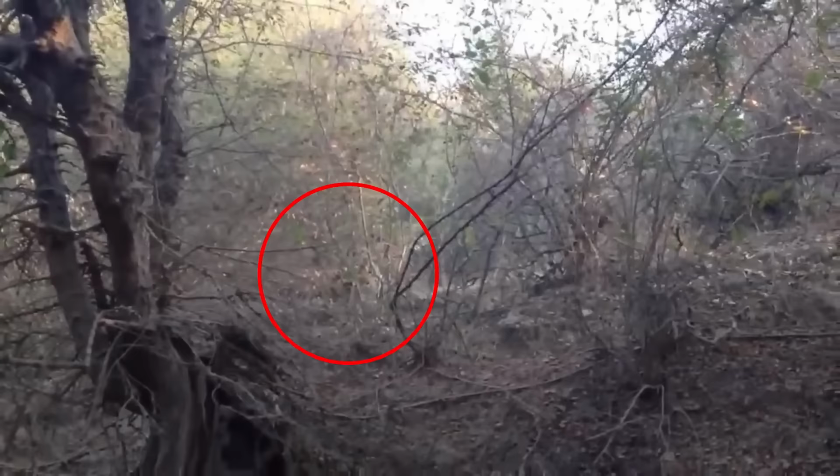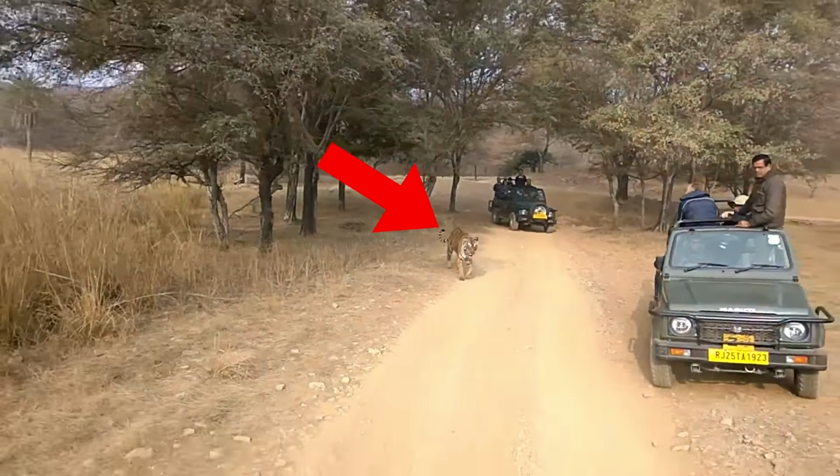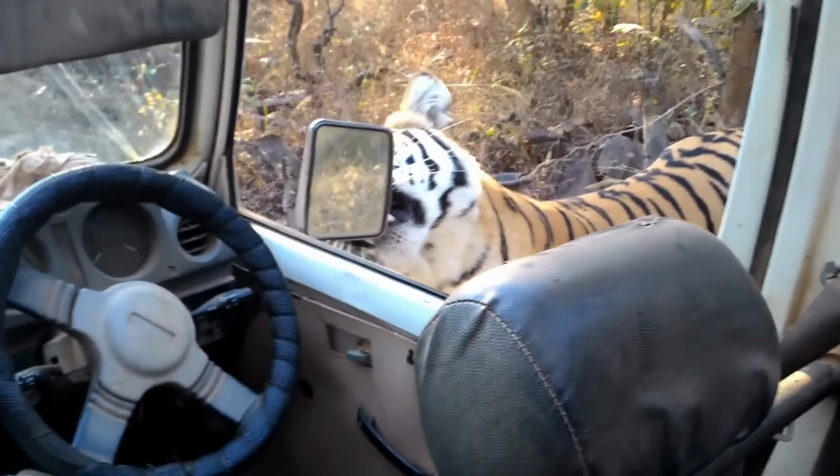These 6 chilling tiger encounters could honestly be the reason you never visit a wildlife safari again.